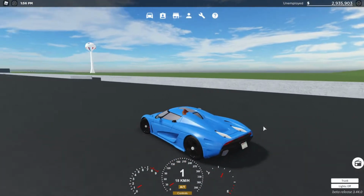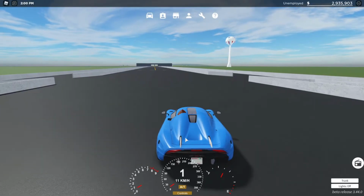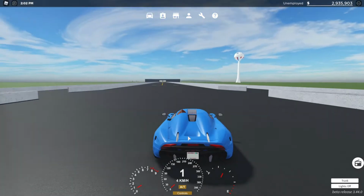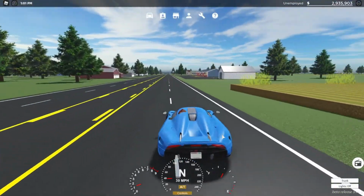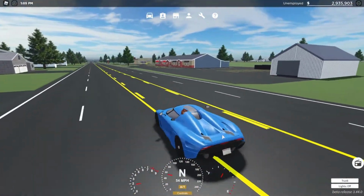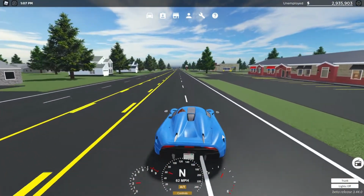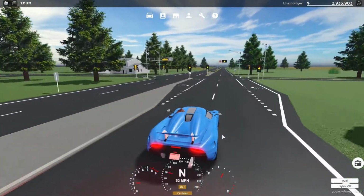That really got up there quick, and as you can see, the spoiler actually went up when we get up to a certain speed, and that is just an amazing detail. Now let's talk about the handling and how it's actually like to drive. Well, the handling, super responsive. You can just basically do whatever you like. It's just absolutely fantastic.